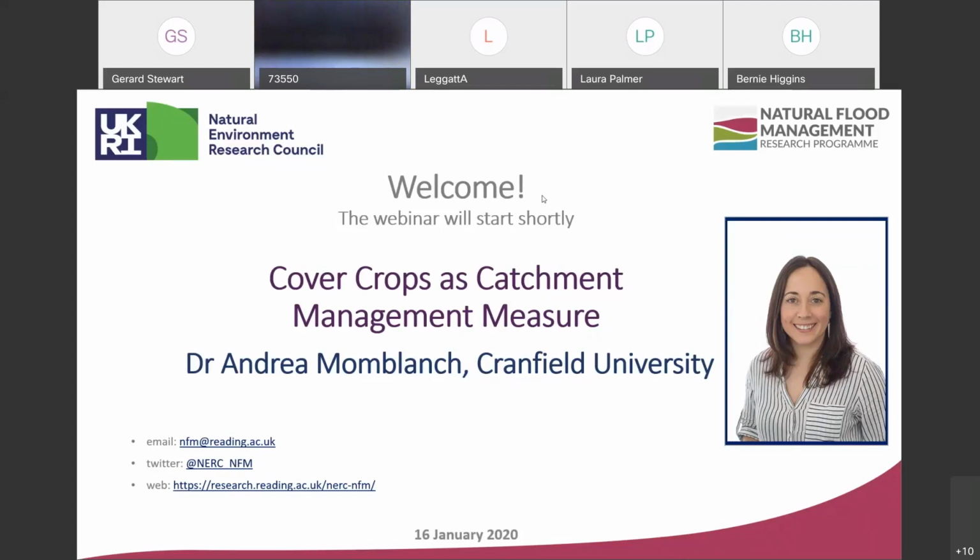Just briefly, a quick overview of the NFM research programme. It's a 4-year, £4 million programme. We're carrying out novel science to improve understanding of natural flood management where possible, including quantification. We're looking at a range of NFM measures in different types of catchments, flooding scenarios, and at different scales. And the aim is to improve evidence and understanding for policymakers and practitioners.